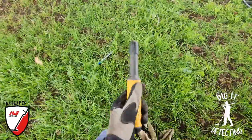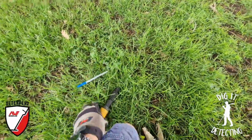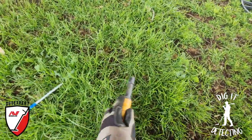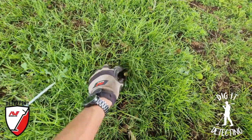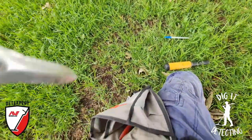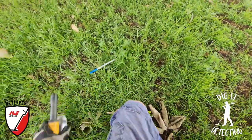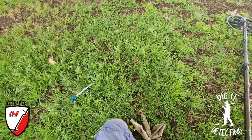So we'll try and hit on him with the pinpointer first. Well, there's a pen in the grass. Look at that, a paper, mate. He's in the grass. Oh, there he is. Look at that, a surface $2 coin. What a bloody ripper. That's what we're really here for. However, I also don't mind digging those pre-decimals, of course. So let's stand up and let's see if there's anything else there.